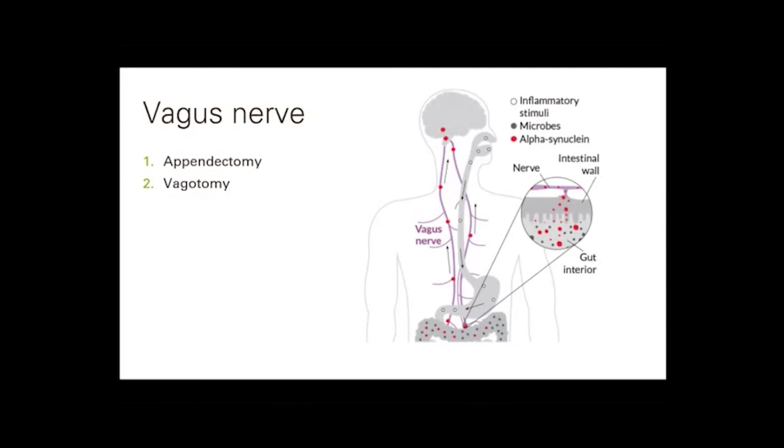It's not something that anybody would do to prevent Parkinson's disease, because it's still a fraction of a percent for either case, but these are things that have been observed, and it makes people wonder, this is coming from the stomach or the gut, and what can we do to maybe stop it there or address it there?